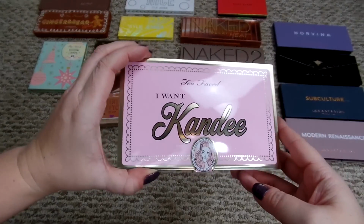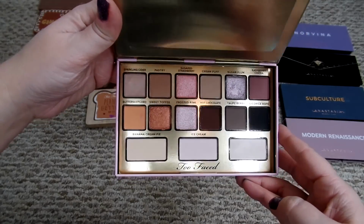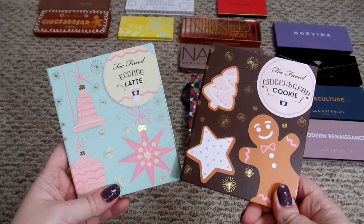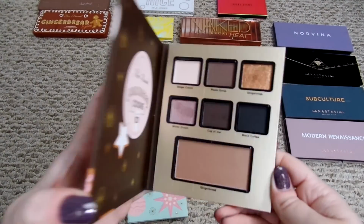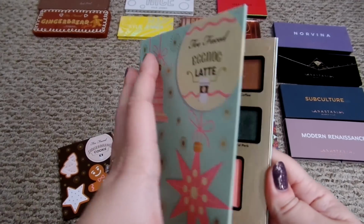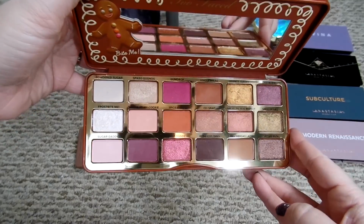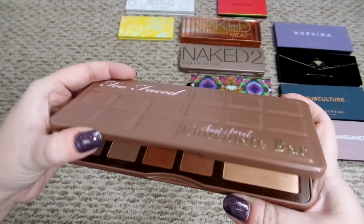Moving into Too Faced, we have the I Want Candy palette. Peanut Butter and Jelly. These two right here are from their Christmas little set. I think this was like 2 years ago. I don't know if it has the date now, but I kept these two. This one is the Gingerbread Cookie and Eggnog Latte. And then of course I have the Gingerbread palette from this year's holiday release and the good old Semi-Sweet Chocolate Bar.